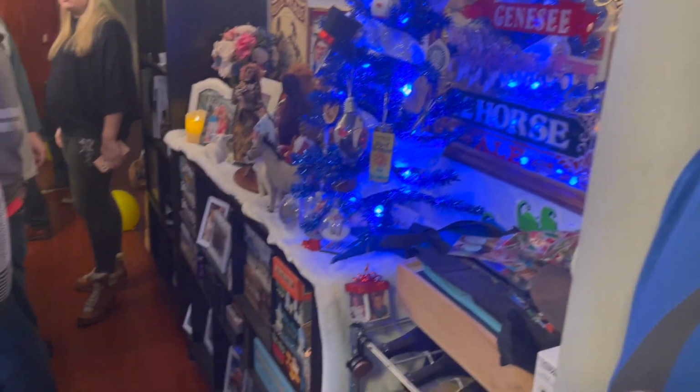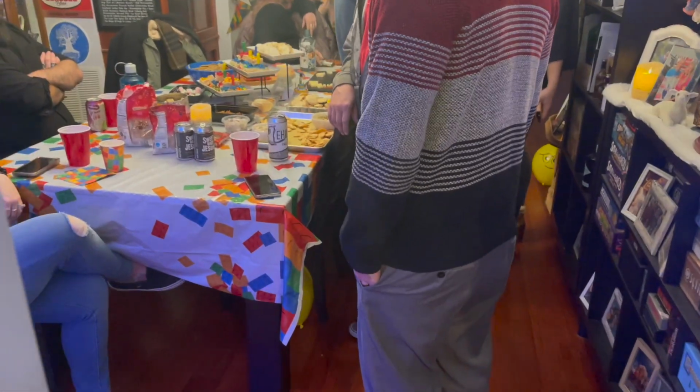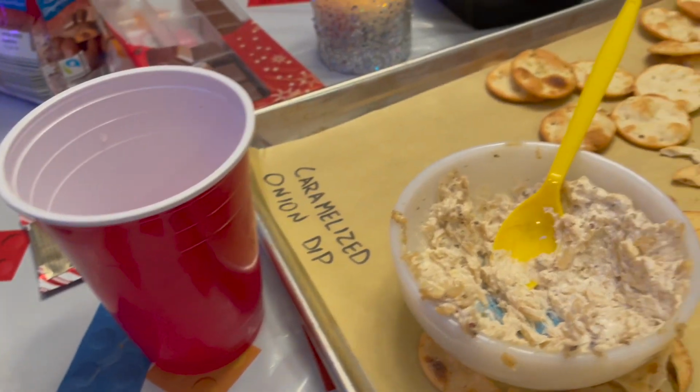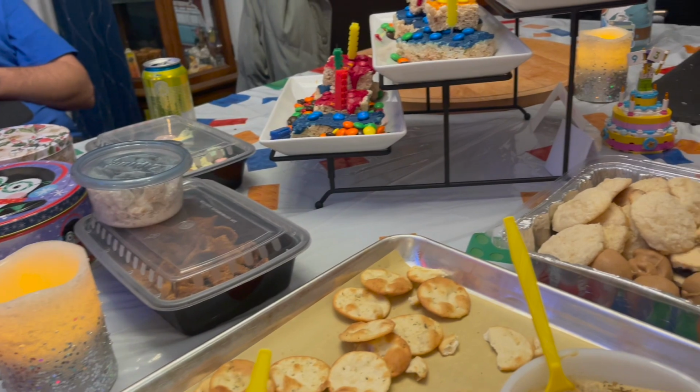We ended up hanging out until around midnight, which is really late for us, so I was kind of surprised that happened. But it was really nice to see everybody, especially before the holidays when things are busy and the weather wasn't great. We all were stuffed, but it was so good.